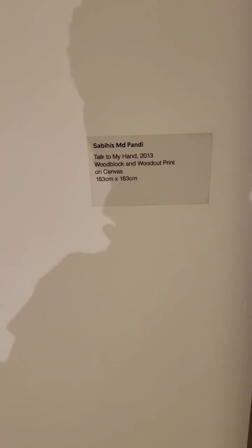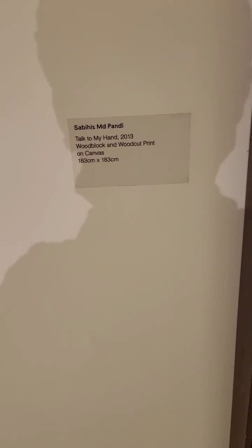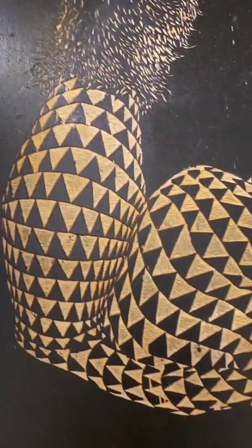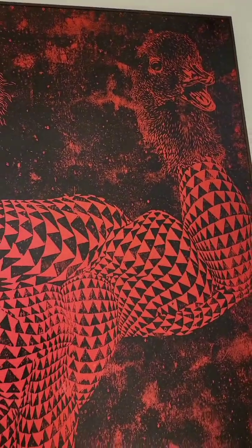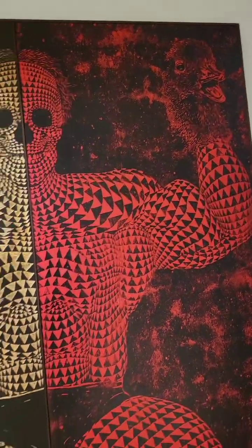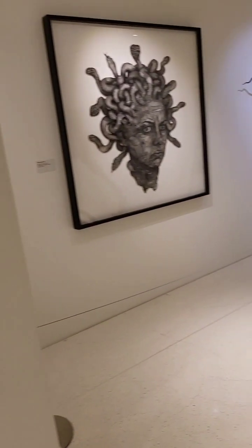So this piece is titled Sir, It's Talk to My Hand. It's done in 2013. It's woodblock on woodcut print on canvas, 183 centimeters by 183, and it's done by Sabihis MD Pandi. And you can see on one hand, dark head, same dark head. Quack quack. If it quacks like a duck, walks like a duck, then it surely must be a duck, isn't it?